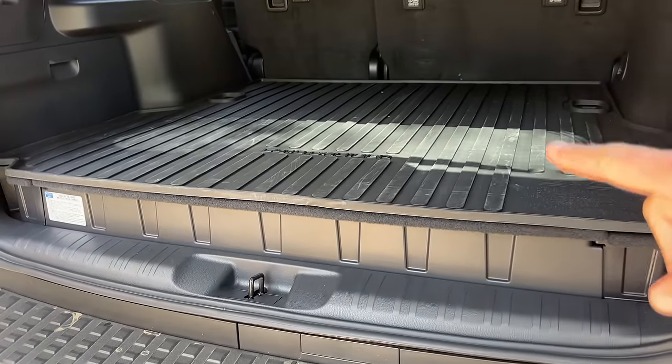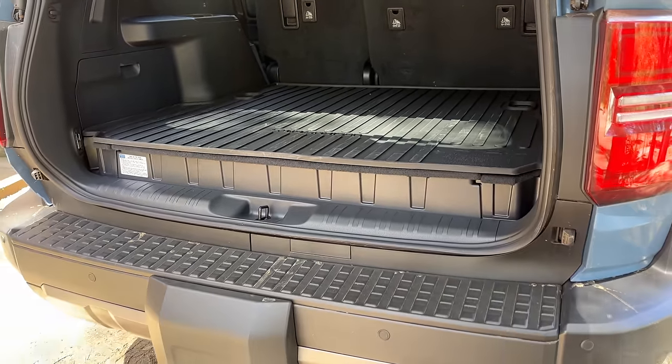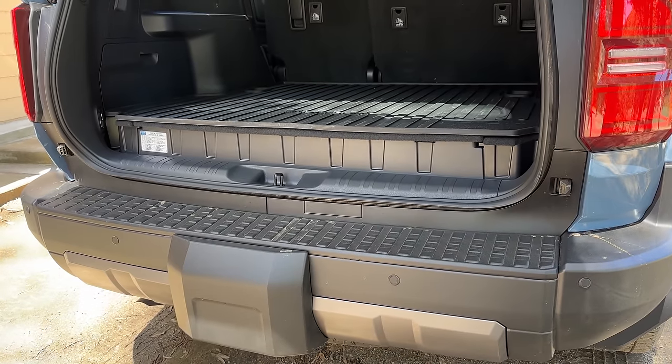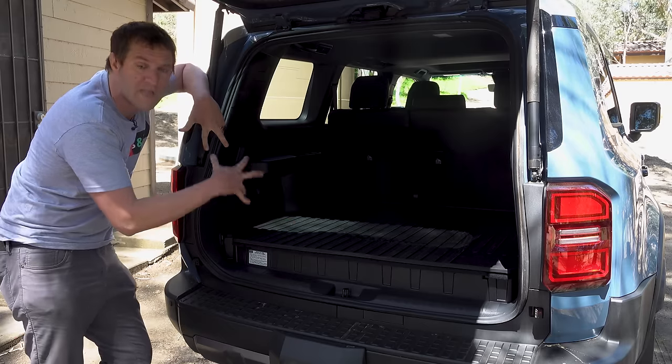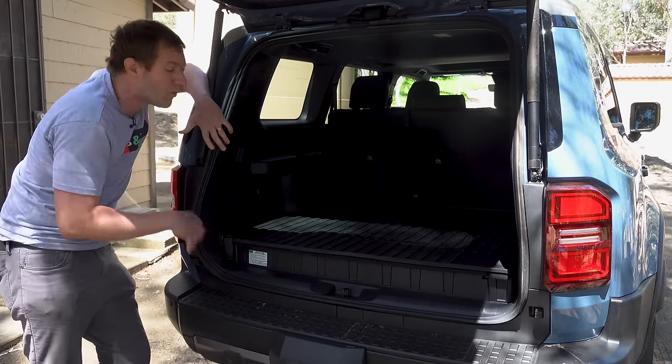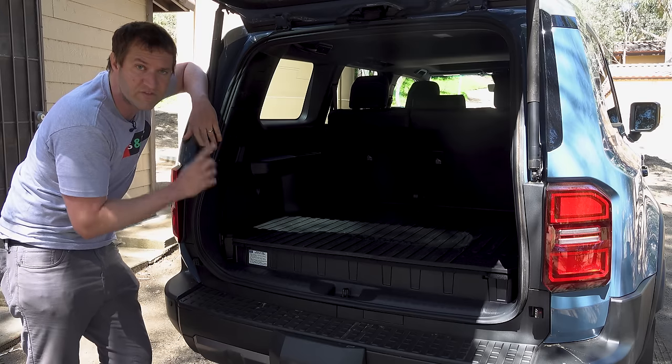It goes higher than that to get stuff in here. This has also been a complaint of the new Toyota Sequoia, and the reason it's like that in the Sequoia is for the hybrid components that are apparently under the floor in back. They take up space, which pulls up the load floor. I suspect that's also the situation that's going on here.